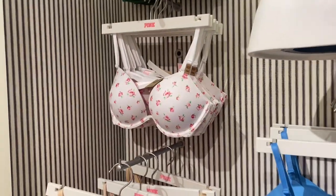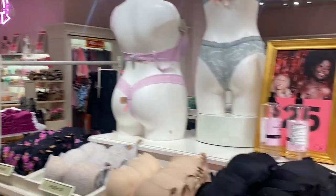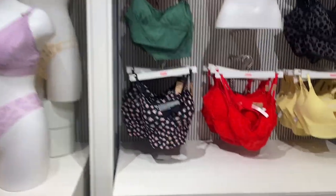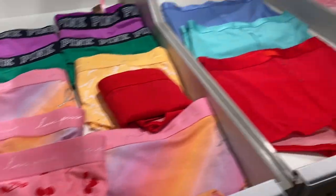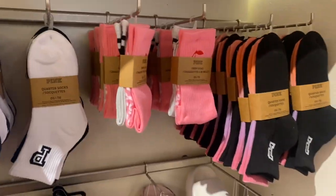And it made me want to go to the mall and visit the Pink store and the Victoria's Secret store. So the next day, this is where I was, and I was just getting some more leggings and things like that for my yoga class and Pilates class. So they have some really cute stuff here, and I'll haul it for you guys in a little while in the video.